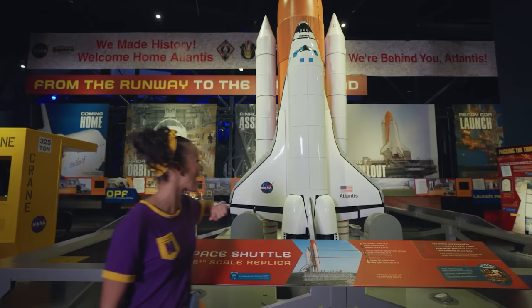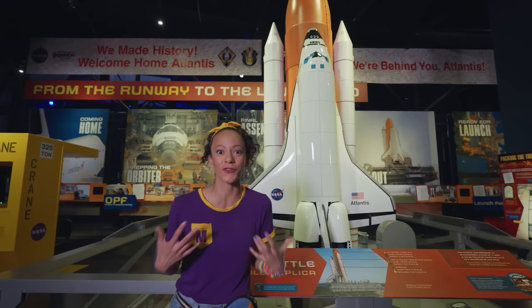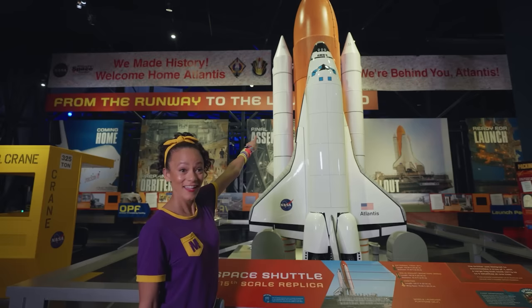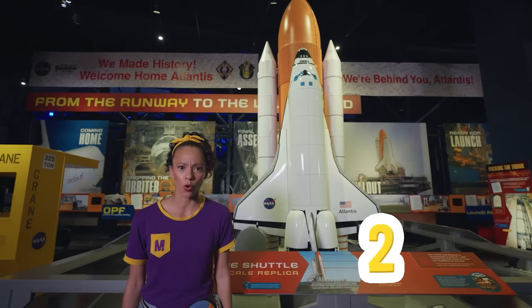So see the orange part in the middle? Right there? That is the external tank. And that's what holds all of the fuel to help the space shuttle go into space. And there's two rockets on the side. Will you count them with me? One, two, two rockets. And these rockets are rocket boosters to help the space shuttle boost into space, like this. Three, two, one.